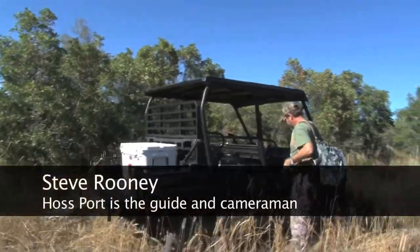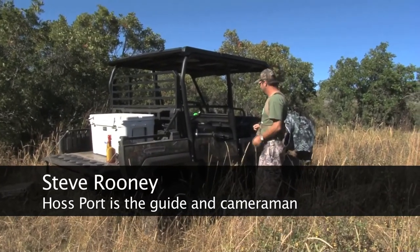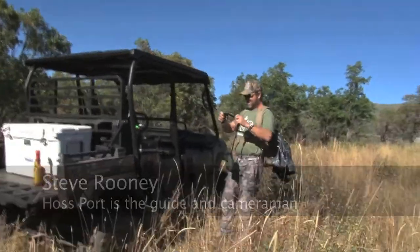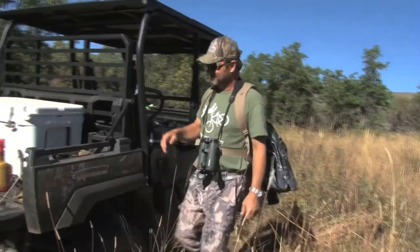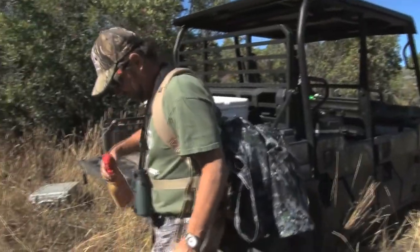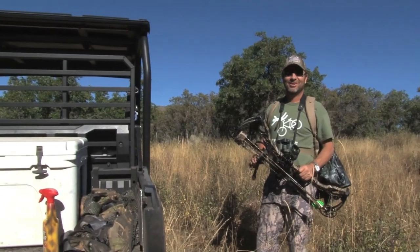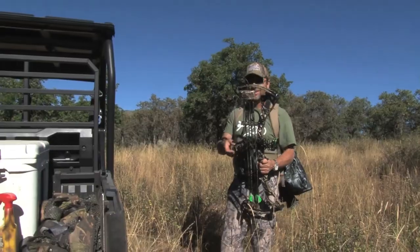It's early September, it's rut in Colorado. We're at the Beaver Valley Ranch with Steve Rooney and our pro staffer and cameraman, Hoss Port, and they're about to go on a bow hunt for a nice bull. Bulls are already bugling. Bulls are roaring, can't wait. I think they're in our stand. Sounds like it from what I can hear. Let's go get them. Okay.